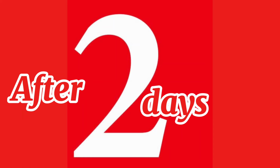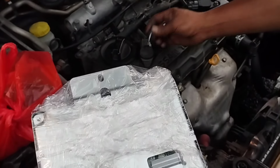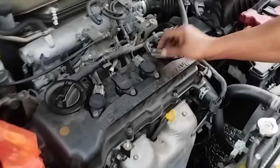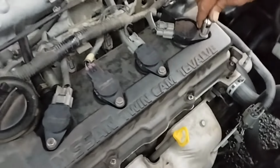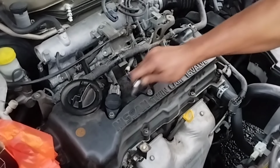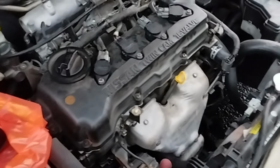After 2 days, they repaired the engine control unit and sent it to me. Now I will install the engine ECU. Before installing it, I would like to say that if you repair or change the ECU, you must change all the old ignition coils of the car. If you do not change the ignition coils, then the engine control unit may short again. So I changed all the ignition coils and installed new ones.